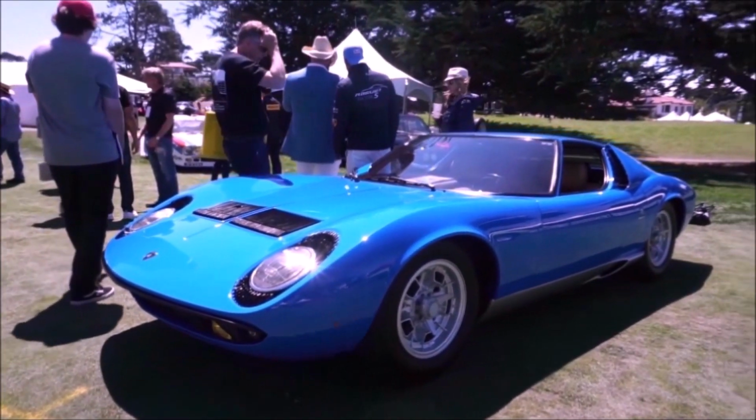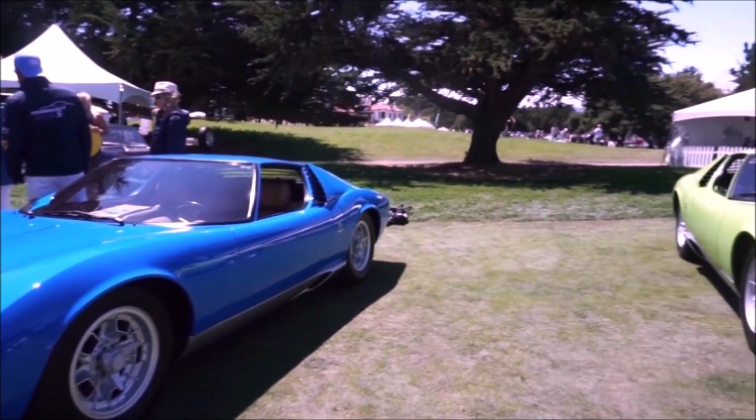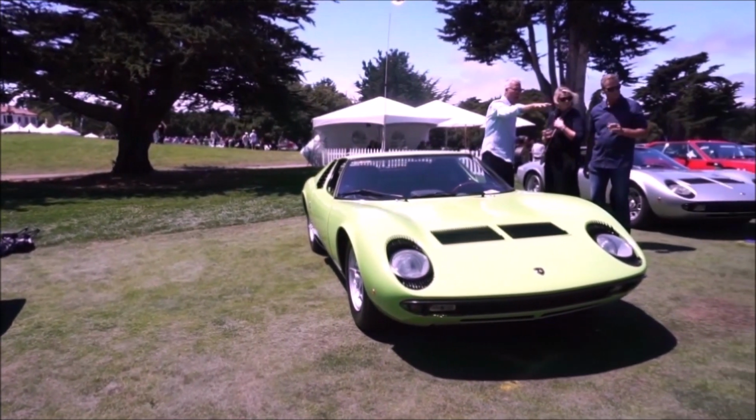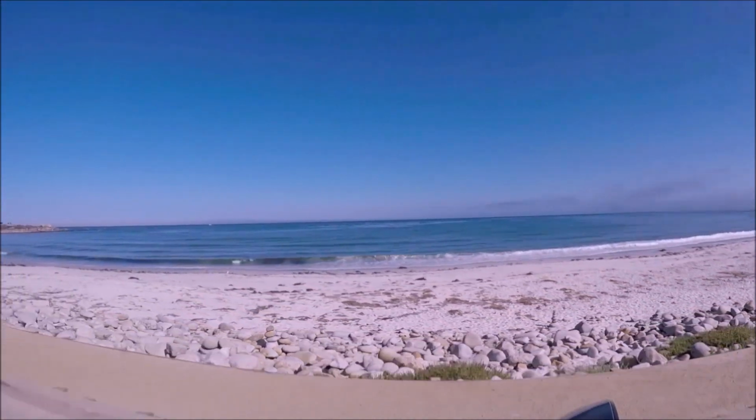So again, if you can get to Pebble Beach and pay the big money to get there, I wasn't able to afford to do that, but I had a great time, and that's your guide to Monterey Car Week.